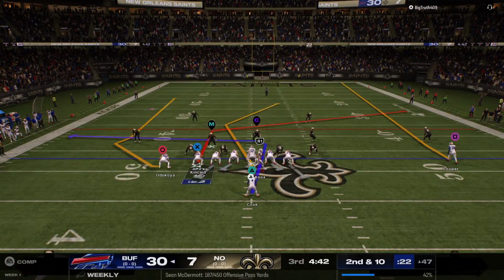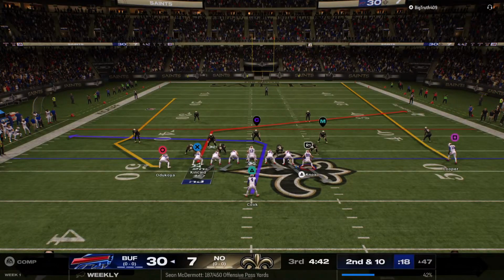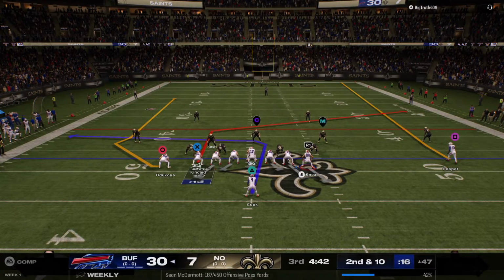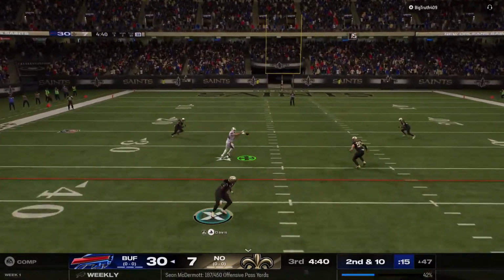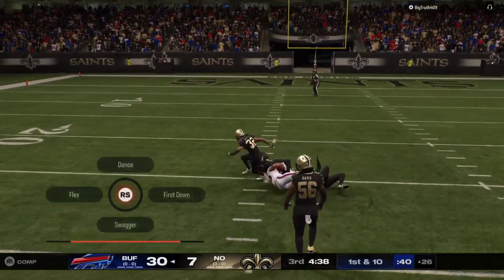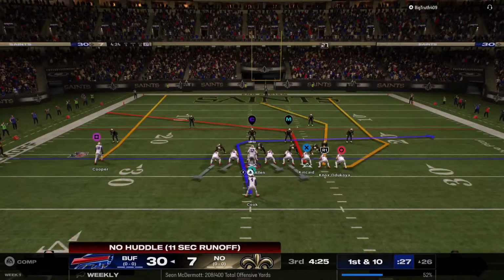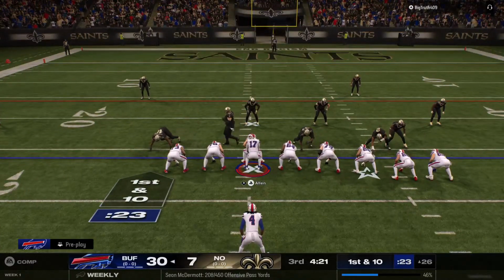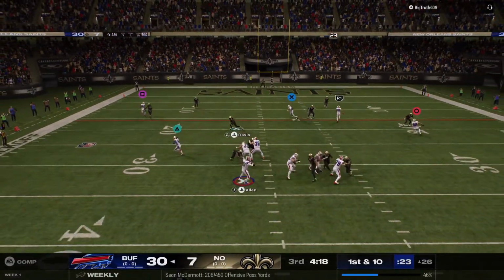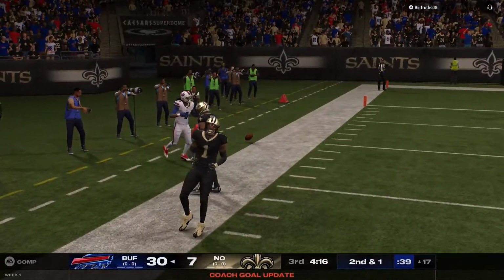They send the tight end in motion. Again, it's Allen to the air. That's over the middle to his tight end, Kincaid. Unbalanced look here to the right side on 1st and 10. One more time going up top with Allen. He'll find his running back, Cook.